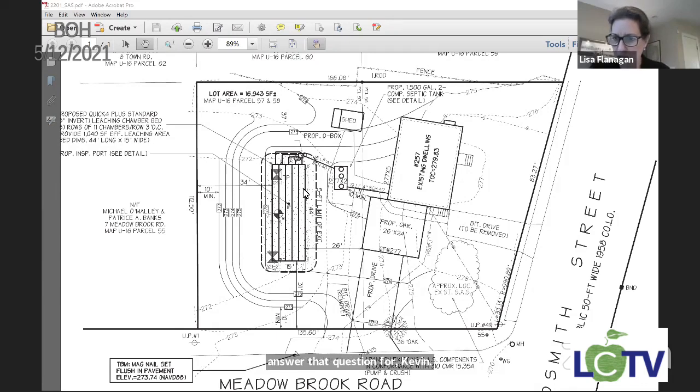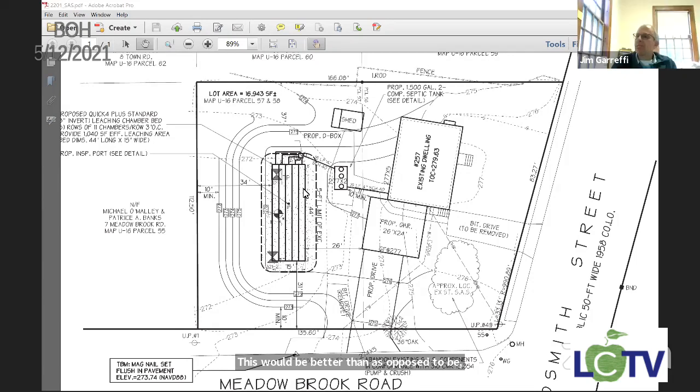This would be better as a Presby? Jim? Presbys generally give you some benefit when the site has a bit of a slope to it. The area where Scott's proposing that leaching area is reasonably flat, and so you don't get a lot of benefit from Presby. And the preference would be to maintain the groundwater offset if you could. And so this design allows the 4-foot groundwater offset to be met.